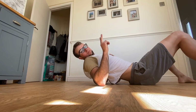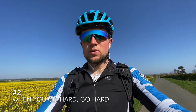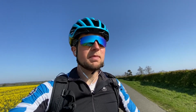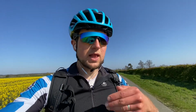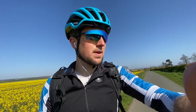Tip number 2. Simply put, make sure you're training hard enough. It sounds easy to say, and it sounds an obvious one, but too many people are training at not the right intensity. And what I mean by that is too many people are training at an intensity which is hard enough to develop a certain rate of fatigue, but not hard enough to elicit a specific enhanced training adaptation.